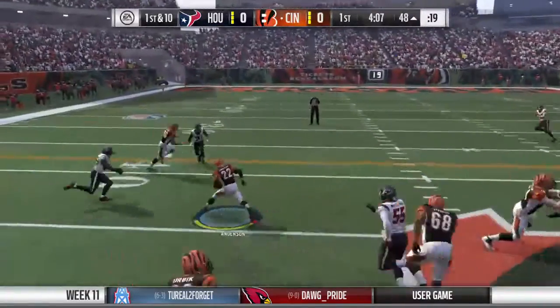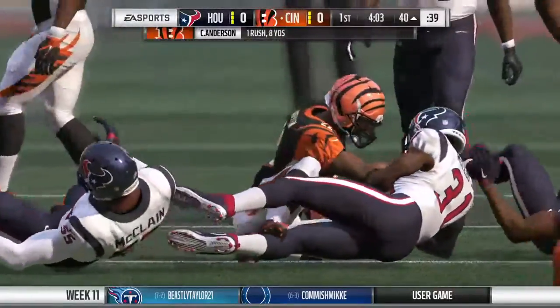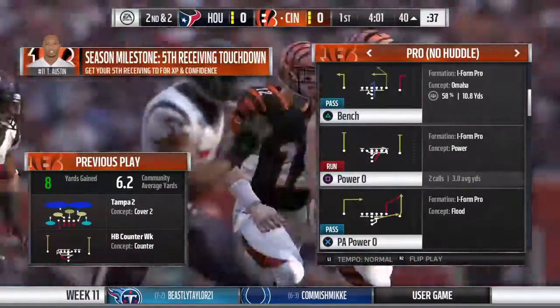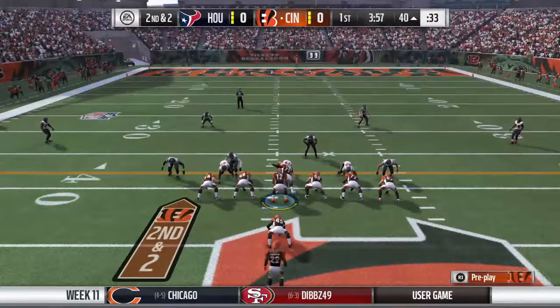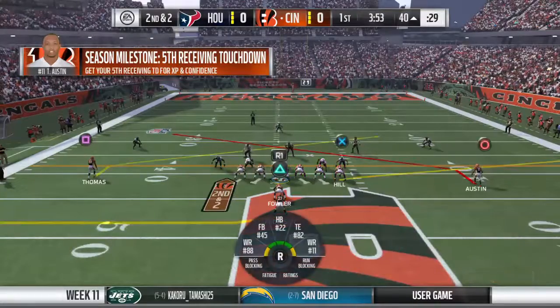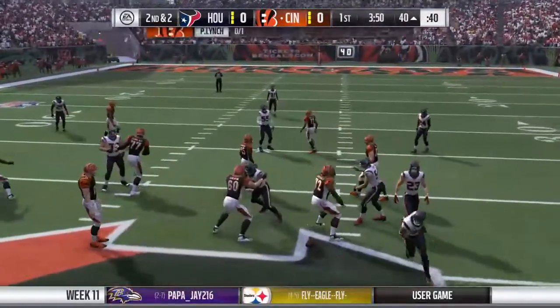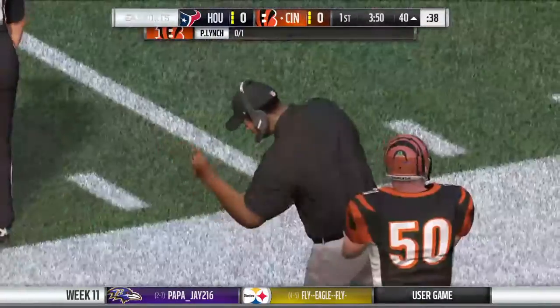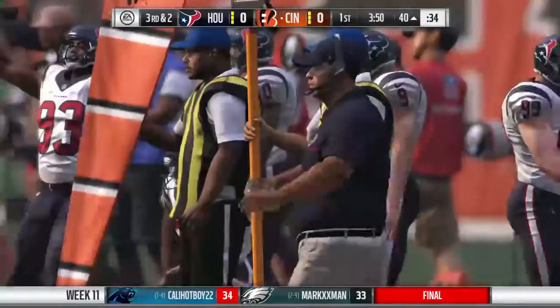Now a carry. It's C.J. Anderson. Bulldozes past him. A good run there on first down, and it'll leave him with a 2nd and 2. On 2nd down, Lynch. And that is incomplete. The tight end Josh Hill was the target, and it's 3rd and short.